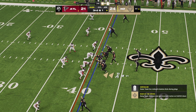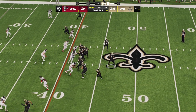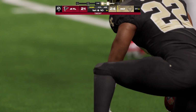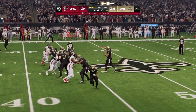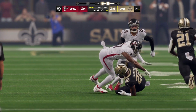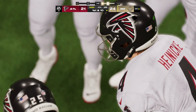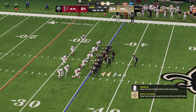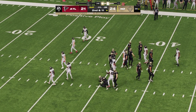Here now, third and a yard. Now Carr. He's got his target. That's complete. Falcons going to use their third and final timeout as the clock shows 50 seconds to play here in quarter number four. The Saints in victory formation now as they'll take the knee.